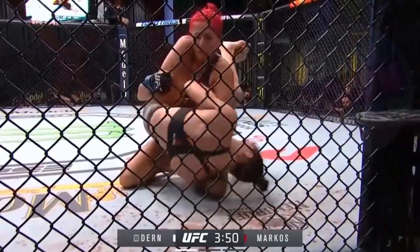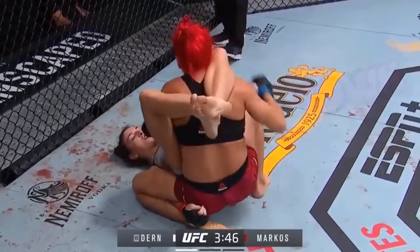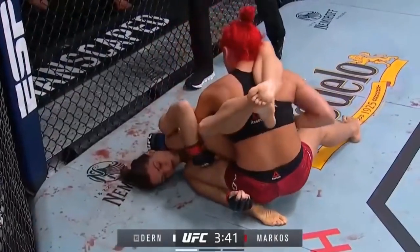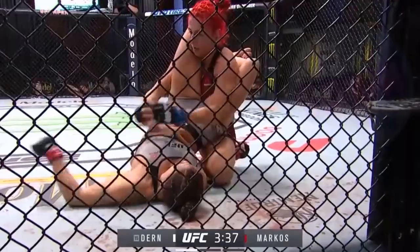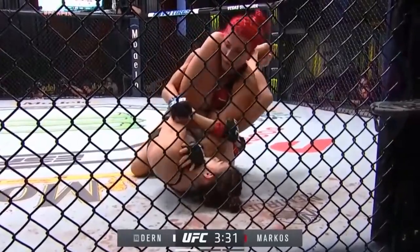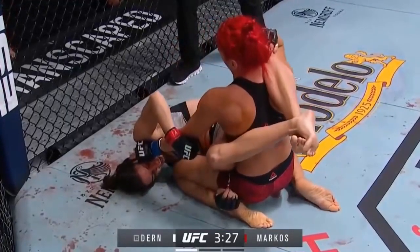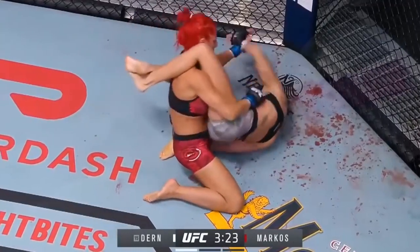Dern's doing the right thing. She'll want to manipulate the triangle, and that's what you're seeing her do. Markos isn't having it. Plate the left arm of Markos in order to try to get her to bend her posture. Or the other arm in and try to advance position, because like we saw earlier tonight, she's got to make a decision. She's really got to try to get that arm. You get armbar to triangle, and here you don't want to hang out too long, just like earlier in the night. You hang out too long.